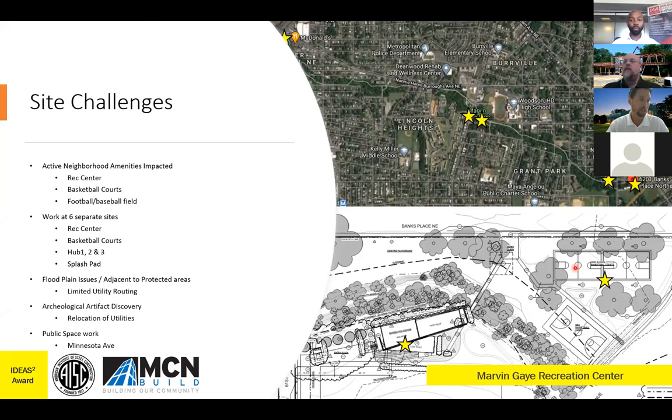So understanding that was a heavy part of the fabric of this community and the use of this rec center, there was a lot of upfront coordination between MCM, DGS, and DPR in terms of timing to make sure that we minimize the impact on all these amenities as we move forward.